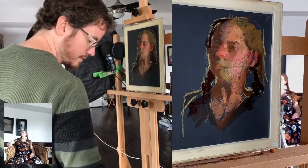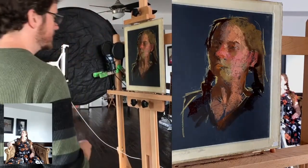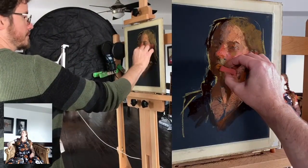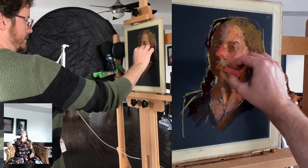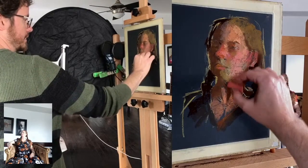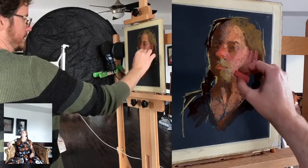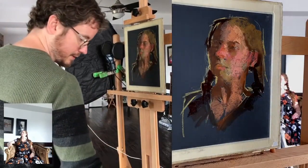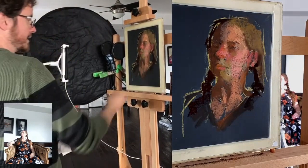Let's see. Laura Beckering was wondering if it was possible to zoom in on the eye area to show the softness that you're talking about. Sure, let me see what I can do on that. Maybe one minute here to complete the thought I was putting down.